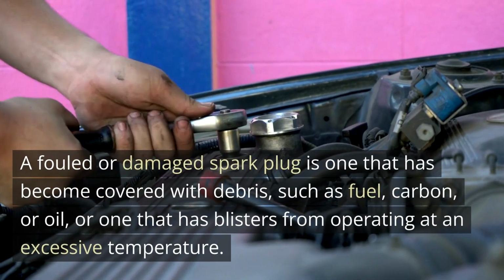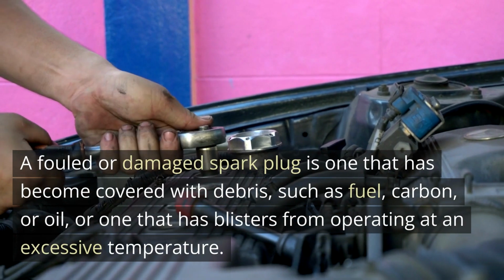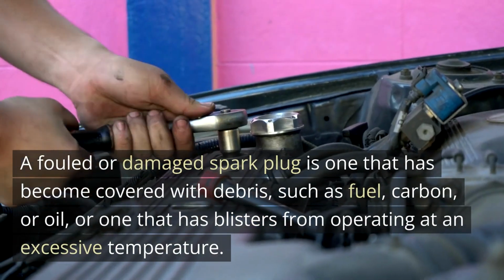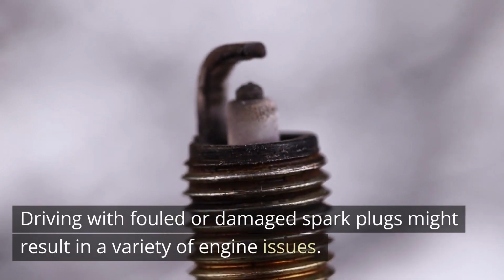A fouled or damaged spark plug is one that has become covered with debris, such as fuel, carbon, or oil, or one that has blisters from operating at an excessive temperature. Driving with fouled or damaged spark plugs might result in a variety of engine issues.